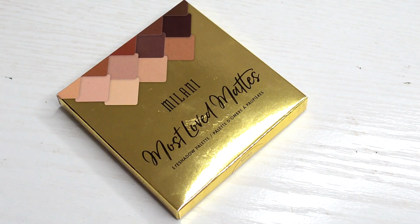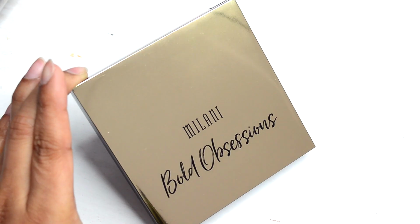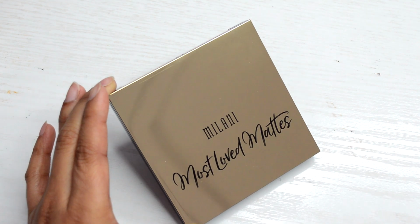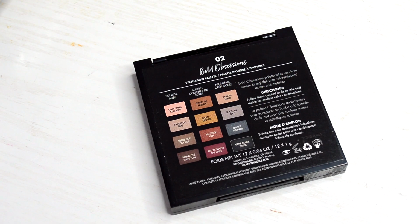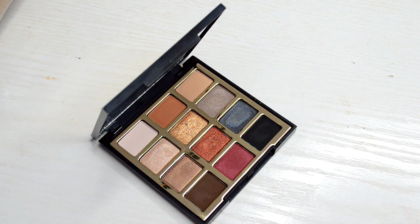Here are the palettes, how cute these are. One of them is all matte eyeshadows and one of them has a mixture of matte, shimmery, and satin eyeshadows. Here are the insides of the palettes. The packaging is super cute. Then the back includes all the names of the eyeshadows.